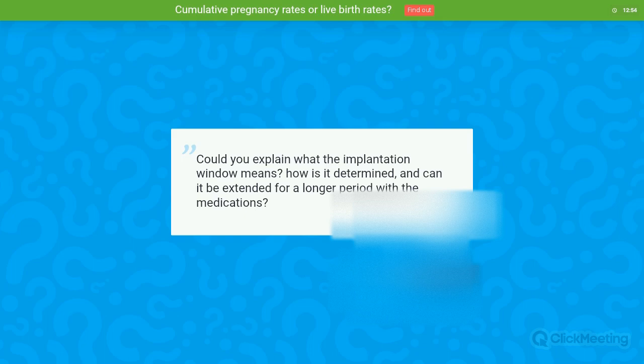I'm going to try to explain what the implantation window is. Our uterus is not always receptive to embryos being implanted. I'm going to say it again in other words: the uterus is not receptive to an embryo implantation at any moment of the cycle. The moment when the endometrium has the best chance to recognize an embryo is the window for implantation.